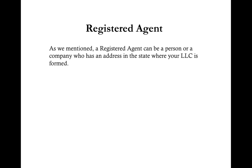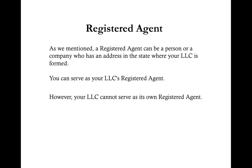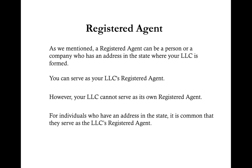As we mentioned, a registered agent can be a person or a company who has an address in the state where your LLC is formed. You can serve as your LLC's registered agent. However, your LLC cannot serve as its own registered agent. For individuals who have an address in the state, it is common that they serve as the LLC's registered agent.